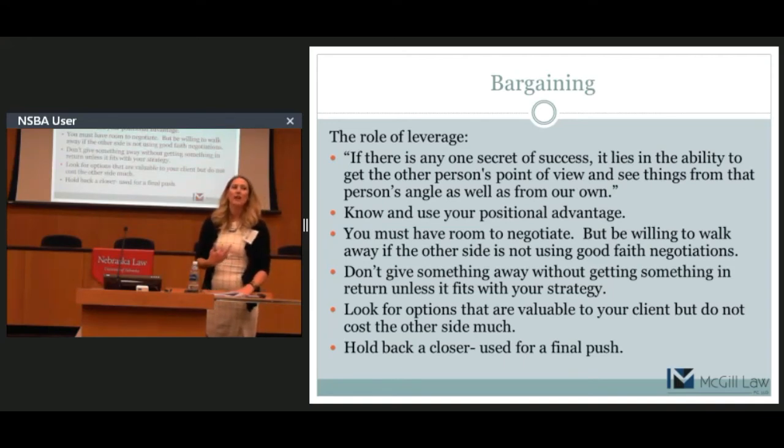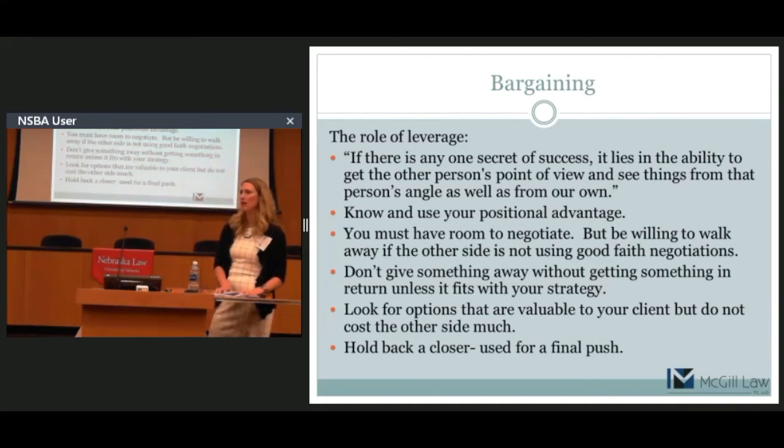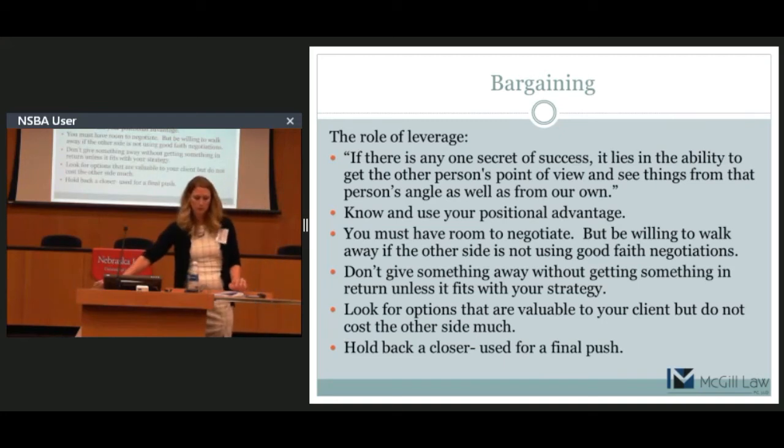If you're going to give up something without getting something in return, then have that be part of your strategy. Think of these things before you go into any kind of negotiations. If you want to try to get something for offering something up, then think about that beforehand and have that built in. Also, just having a holdback, a closer, whether that's a fact or a bargaining chip, don't put it all out on the table, because then you're going to lose your ability to negotiate and find a middle ground.